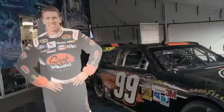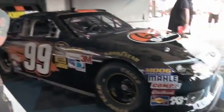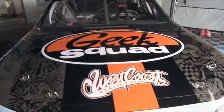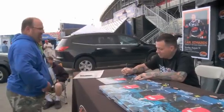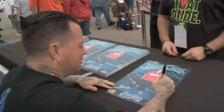So today's race day. This is the day, obviously, everybody comes. This is the day we've been waiting for. Hopefully that car ends up in Victory Circle today. But before I can be a NASCAR fan, I have to go and take care of my fans. So I'm going to do a quick autograph signing. And then from there, the rest of the day is going to be history.